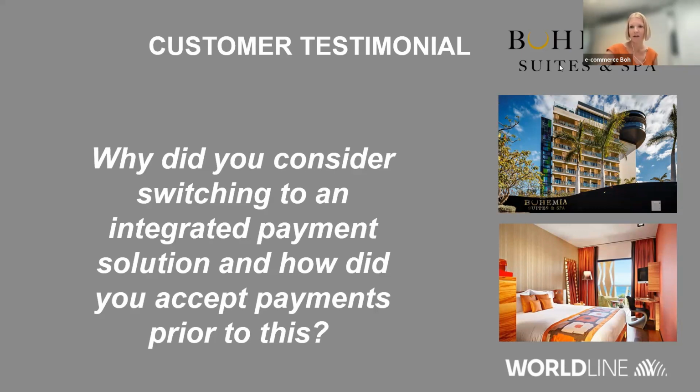It was nothing connected, as we experience now with Worldline, where everything has become more transparent. So do I understand correctly that you were still also having card details on site?